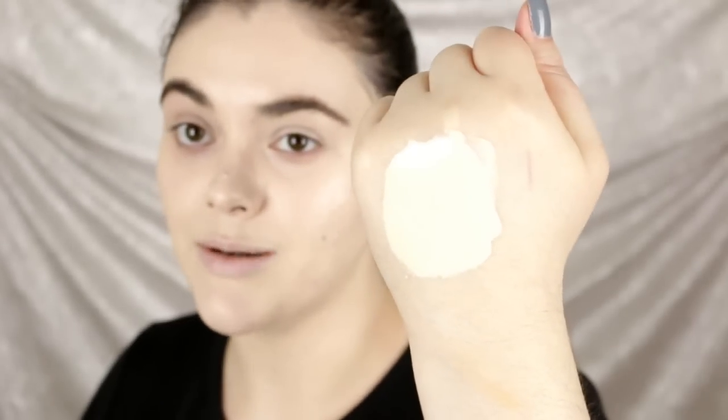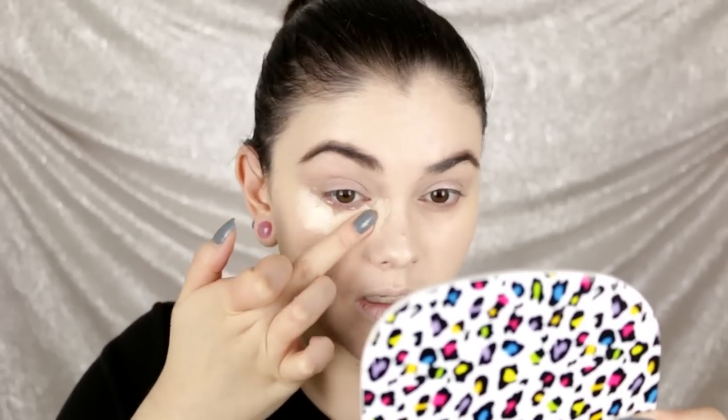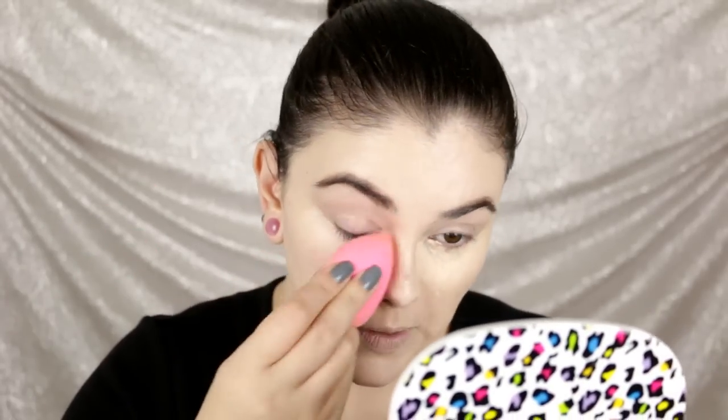Alright, so I'm going to go ahead and use the same white foundation that we used on the face for the concealer. I'm just going to put a tiny bit on the back of my hand. I was able to lighten the concealer quite a bit. So here's what the concealer looks like. I know my camera is probably washing this out right now. I'm going to put the concealer mainly underneath my eyes. That's the main spot where I conceal. Alright, and then for this, I'm going to use my Beauty Blender to blend it out.